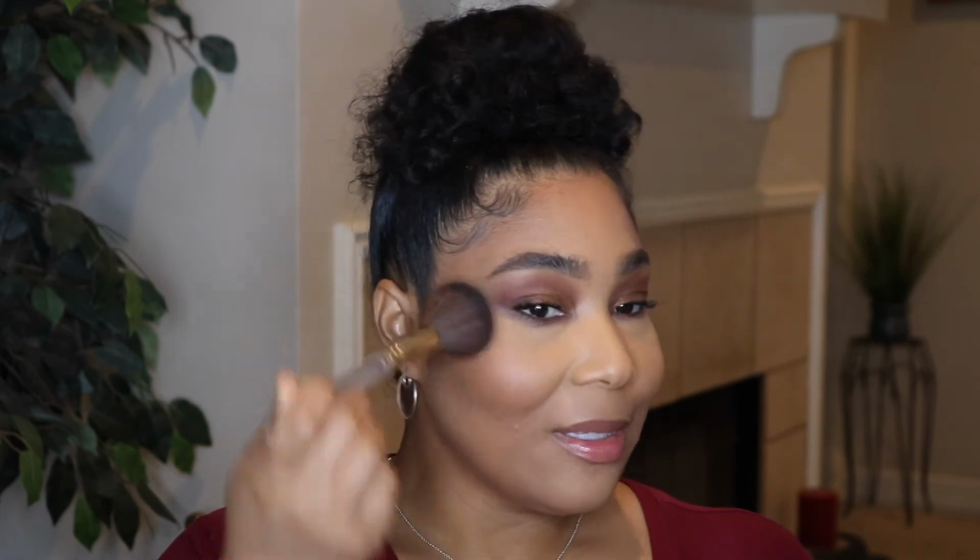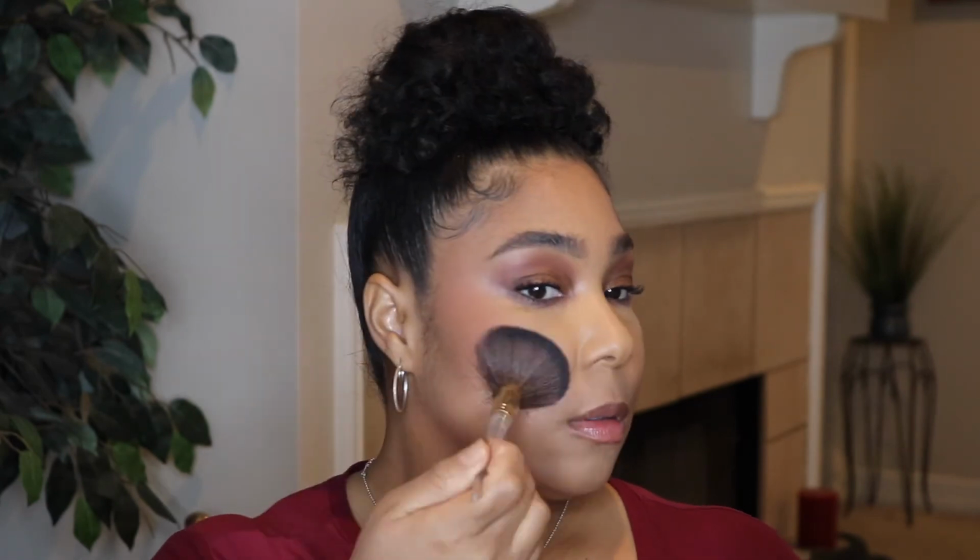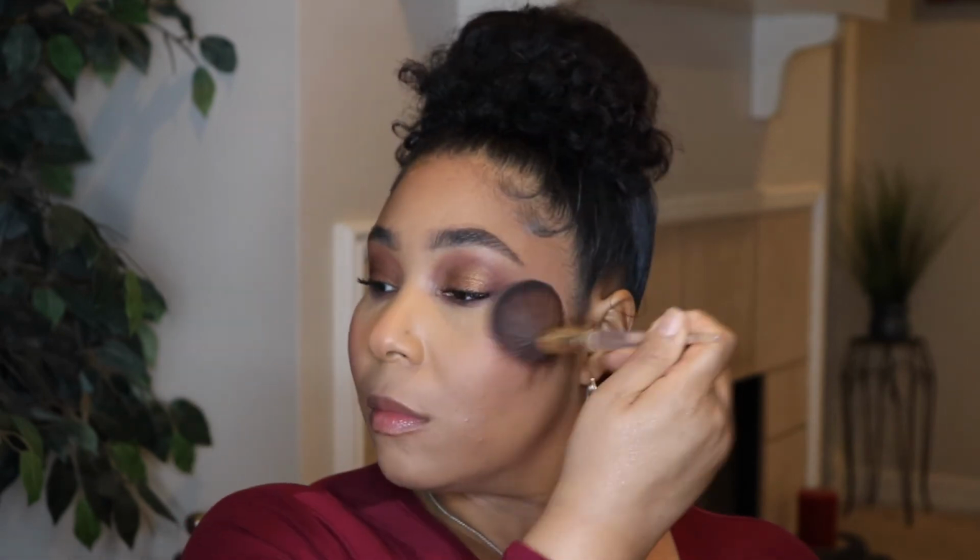I think I just want to use this bronzy shade, since I have kind of like a bronze eye going on, and then I'm just gonna tap it in this shade called Red Carpet, which looks kind of orange. I'm probably gonna regret it, but we'll see. Is it picking up? Yeah, it doesn't look that bad. I will probably add some more blush after I set my face, because I feel like my blush just disappears and I don't like that. Oh, that looks really pretty.